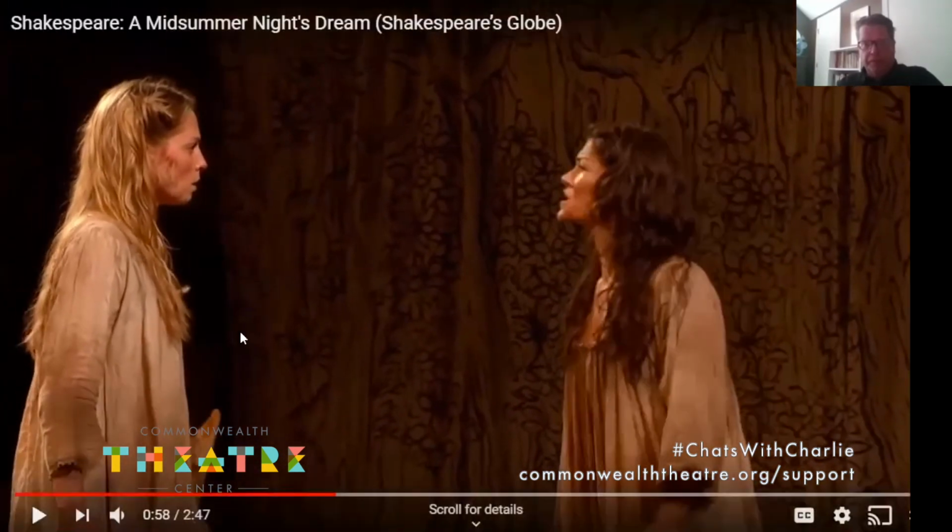So right there, we see something that's so popular in Shakespeare's plays, what we call direct address. You can see how Hermia is talking to Helena, and then you see her sort of look out and she's talking to the audience. That's because during Shakespeare's day, the audience was inches away from you, and Shakespeare's Globe continues to do productions like that. He would write the plays with the people in mind.